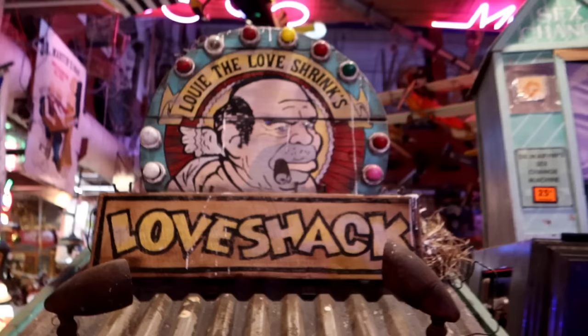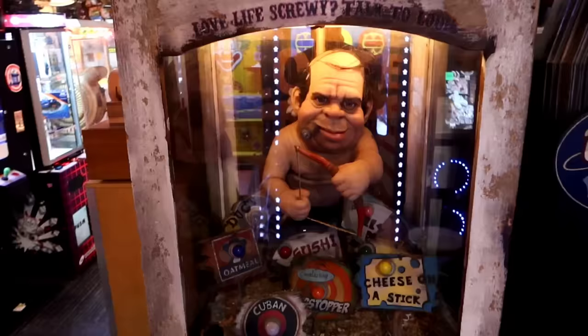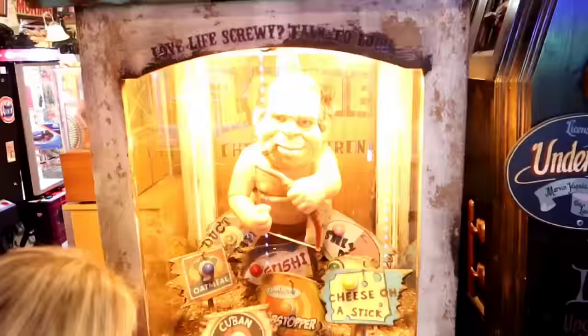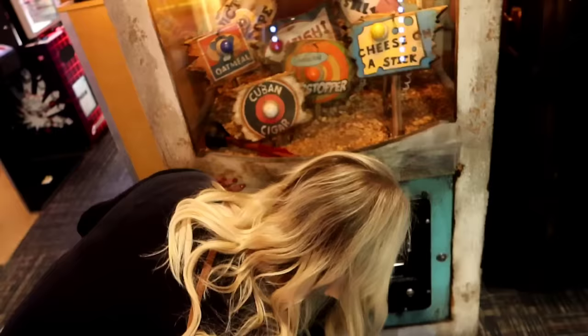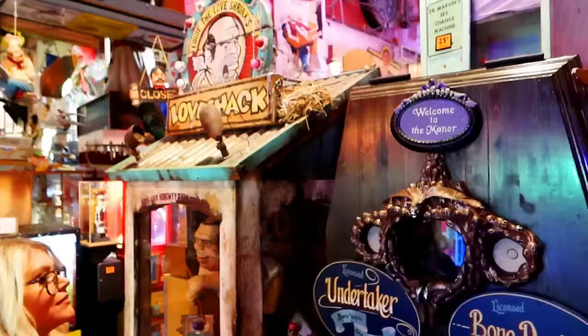Louis the Love Shrink's Love Shack? Honey, let's do it. Let's see what Louis thinks. All right. 50 cents, go for it. All right, unfortunately, that one doesn't work.